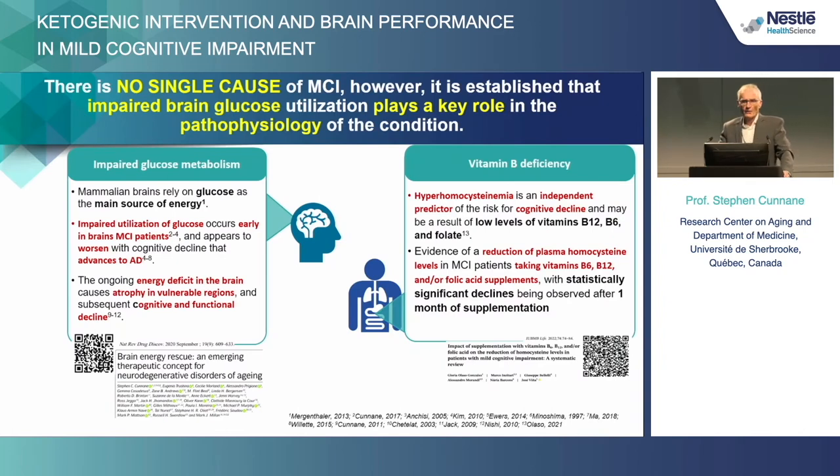So by way of background to MCI, or mild cognitive impairment, I'd like to put the metabolic issue on the map, because we've understood Alzheimer's disease in terms of its pathology for many, many years. But I think there's been little success so far in treating the pathological aspects of the disease. So I want to talk to you a little bit about the impact of impaired brain energy metabolism, specifically glucose, in this disease.